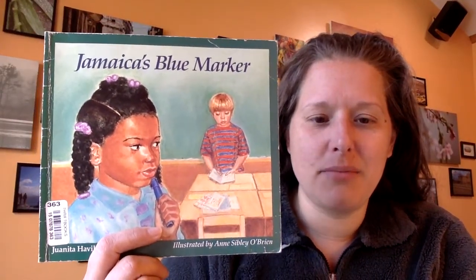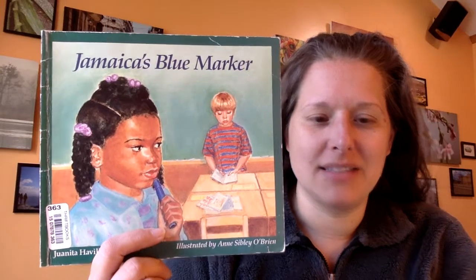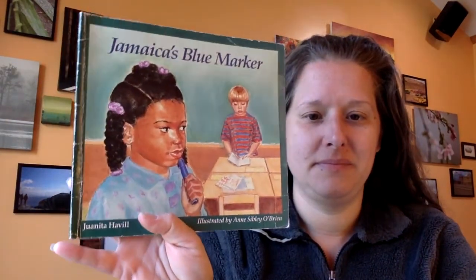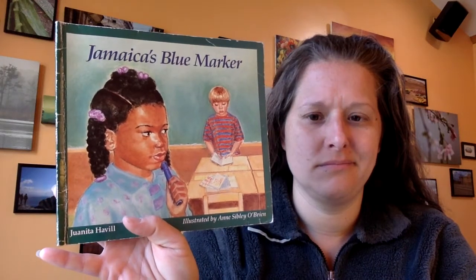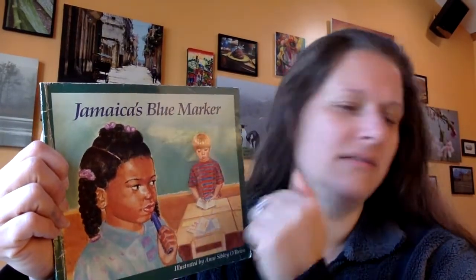Now this cover is a little bit more complicated than some of the other covers have been. Jamaica standing there holding a marker, looking over at the other student or other boy. So if you need more time to talk, pause here. So I definitely notice this expression on her face is very interesting. Her eyes are looking right at this person here, and she's holding that marker tight to herself. So that makes me wonder if there's something going on between these two in this story. So we'll find out.